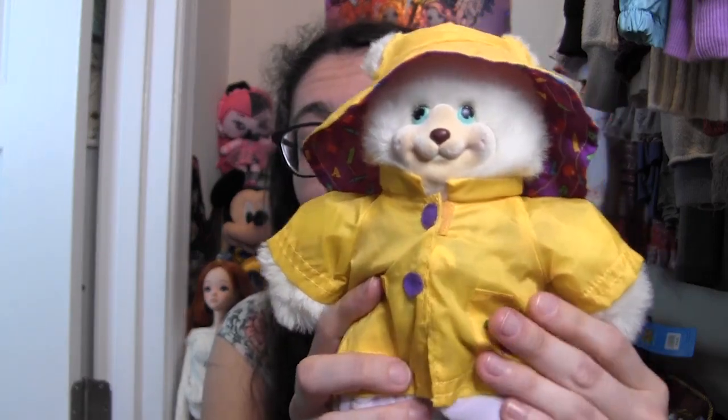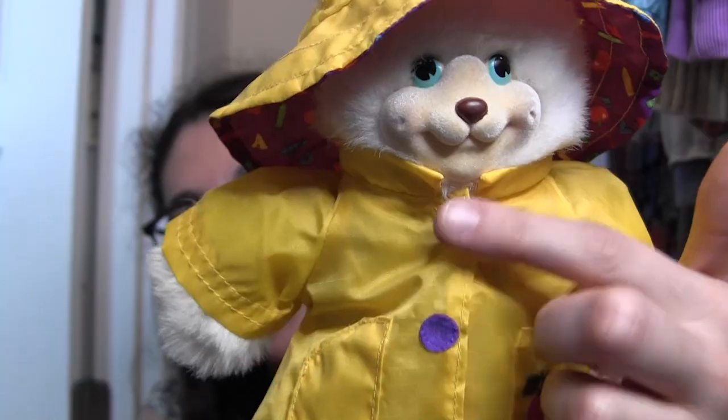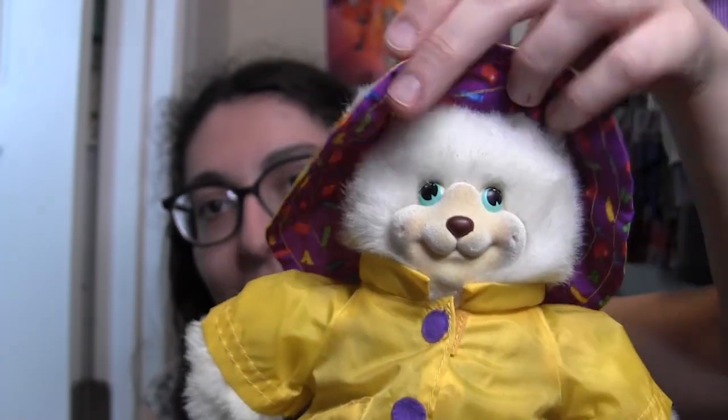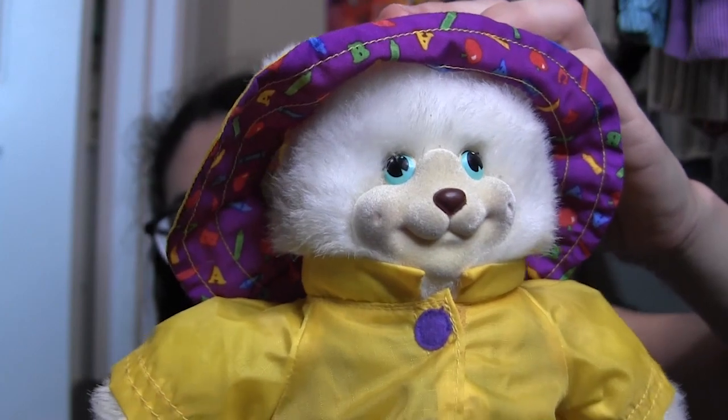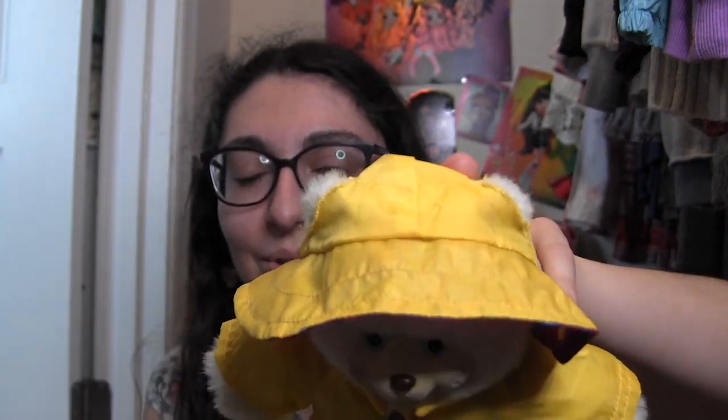And here we have another outerwear piece. It is this yellow nylon raincoat. The fact that they used a nylon, even though most of the other materials in this line are really soft and cottony or velvety, I like the fact that they made this feel waterproof. It even has real pockets, even though they're way too small to get anything into. You can just barely stick your pinky in the opening here. There's some sewn-on buttons. It comes with this hat that has a kind of school print on the underside. Yeah, there's like letters and apples and crayons and stuff. And there's even little ear holes for any of the friends who have ears that want to wear this jacket.